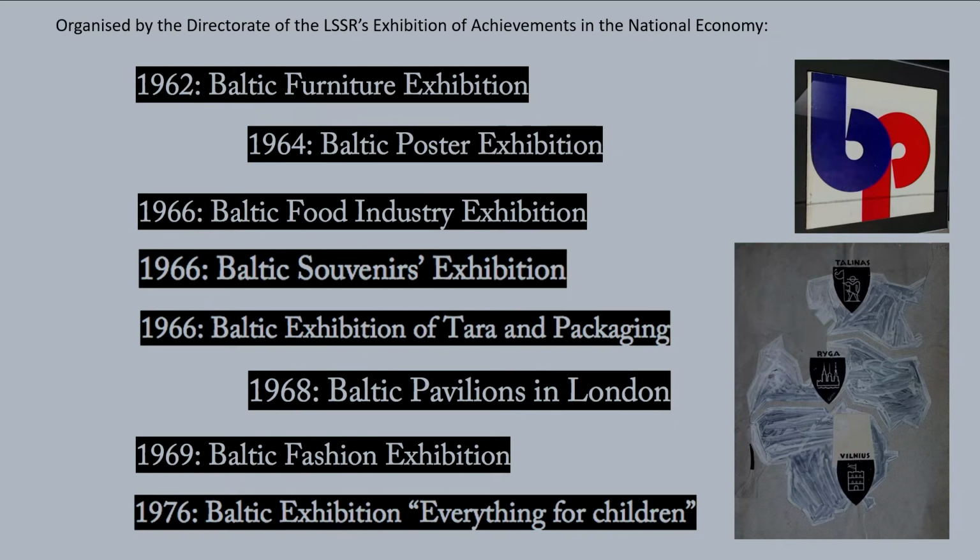So this is the list of the exhibitions I will somehow show today, but few of them are listed out. The first one is related with the Baltic poster exhibitions, actually the tradition which had the longest run. There were 9 exhibitions of Baltic poster designers organized during the Soviet period. And I am not going to show anything from this field, even though there are really interesting things to analyze and to look at.